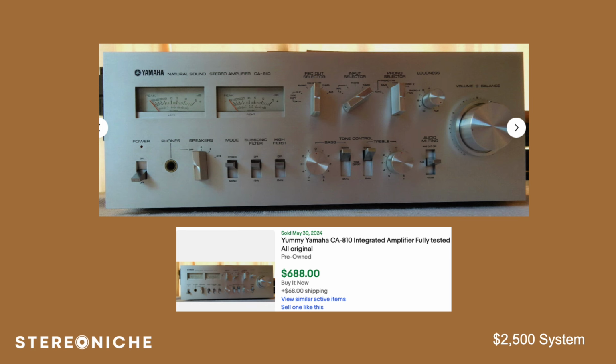Now, amplifiers. Starting off in this case with a Yamaha 810 integrated amplifier, $688, so a bit under our budget, but this doesn't look much different than the ones that are currently being released, and huge savings here compared to the price of those, which are several $1,000s. But look at that, it doesn't look like it's from the 70s time frame.